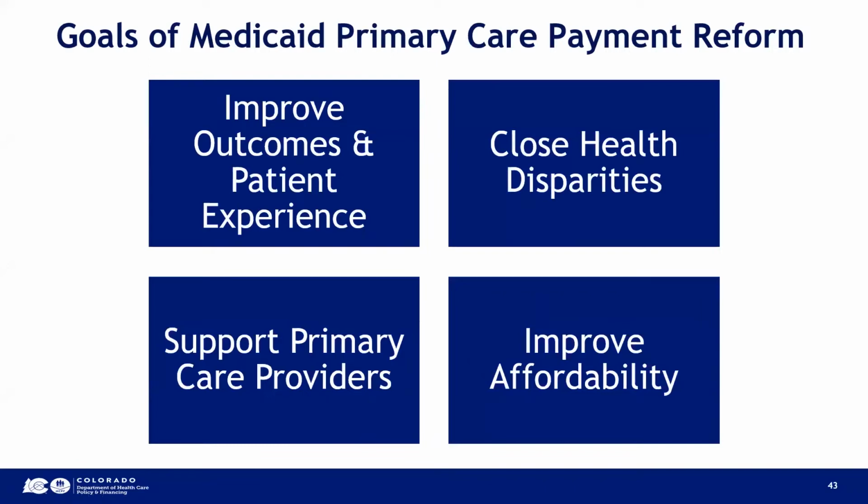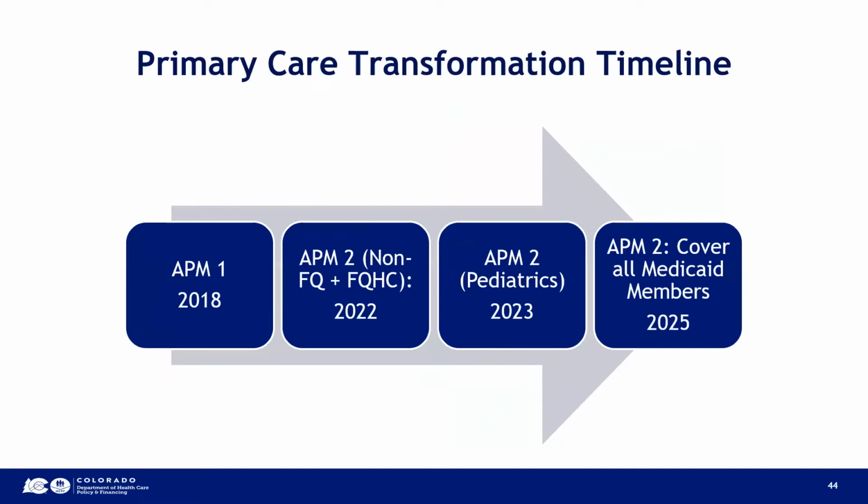We really at Medicaid agree with what has been said on this presentation. And with our APM strategy, we're valuing patients and providers over cost savings. And we believe that the only way you can generate cost savings is by improving quality and closing health disparities. And so our APM strategy is built around that.